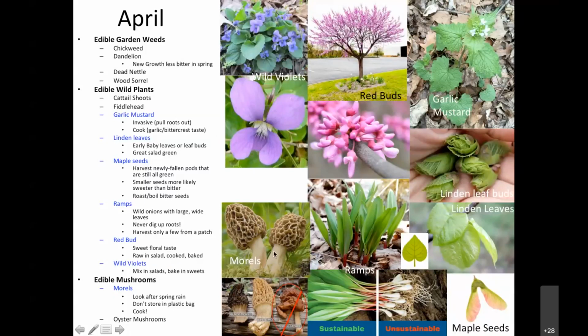You'll see them come out of the ground. A lot of times they come from rotting wood, but mainly from root systems and wood in the ground that kind of pops up. A really delicious mushroom.